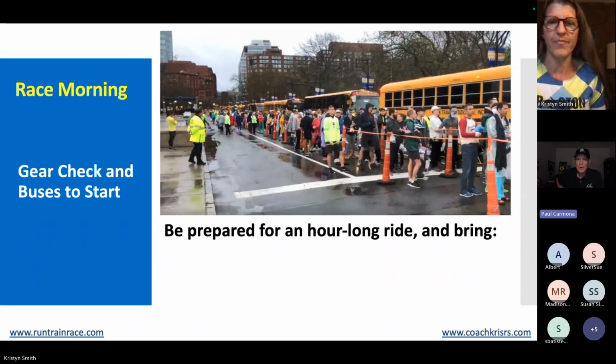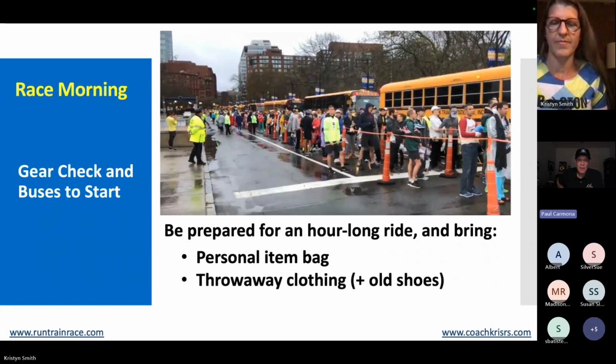Bottom line, be prepared for an hour-long ride from bus pickup to the start, and bring with you only your personal item bag or the clothing that you have on. Throwaway clothing typically. Old shoes, it depends on the weather. If it's wet at all, it's a good idea.